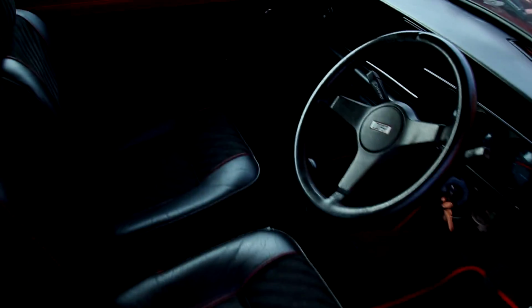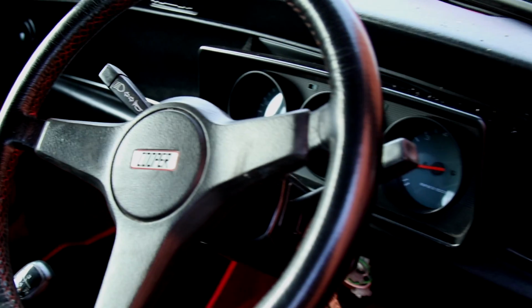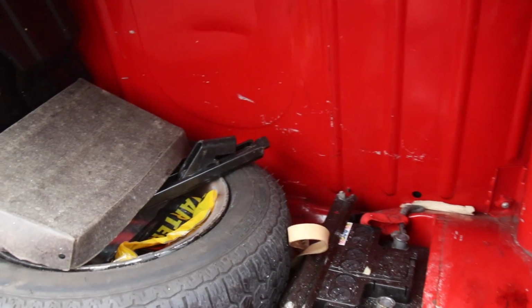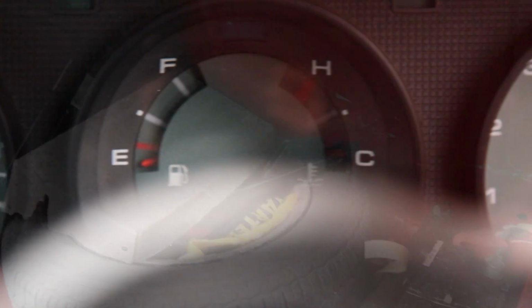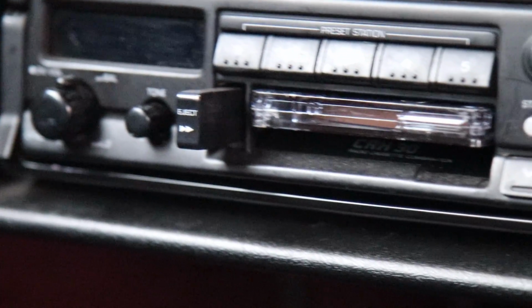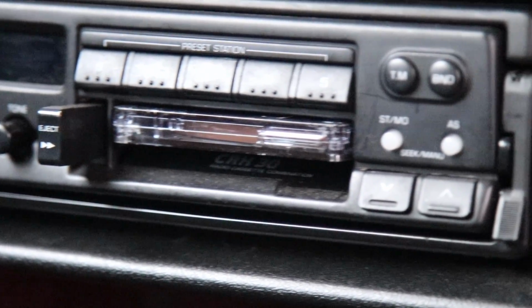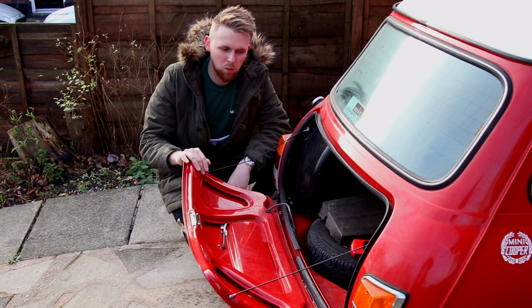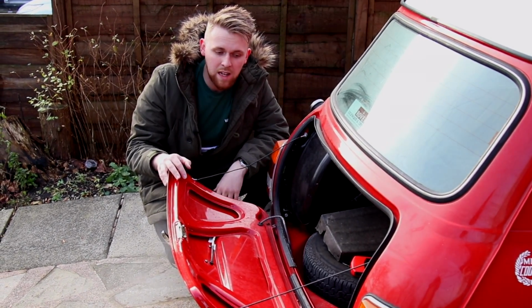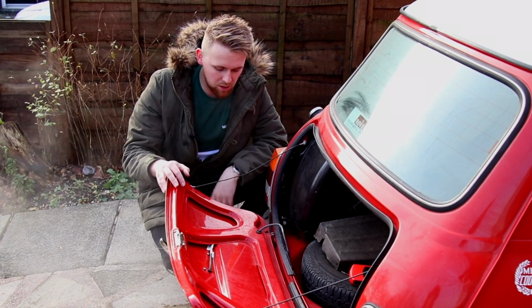I mean, just take a look at the interior for one. Just have a look in there. It's never been sat in. Everything is just genuine. And you can see the boot's fully intact as well. In my opinion, that is a clean boot for a 92 Cooper that's been sat for numerous amounts of years.